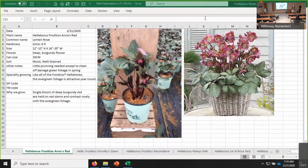The very first variety I have up here is the hellebores Frost Kiss Anna's Red. Now, Frost Kiss is a series. This is supposed to be the new and improved hellebores. It's supposed to have some beautiful, unique flowers. But the other thing that makes these varieties very unique is supposed to be the foliage. Each one has its specific design and color. So you have a double win with this variety. You have some good flowers, and once the flowers are gone, you have this beautiful foliage that can continue showing beautiful color during the course of your landscaping season.